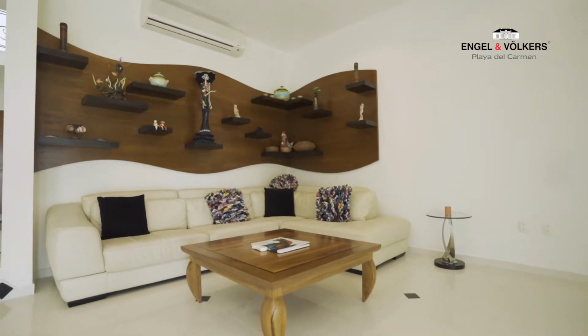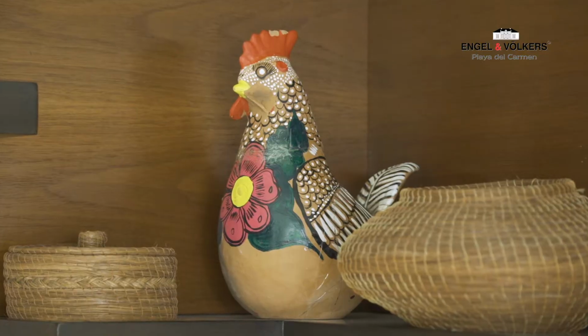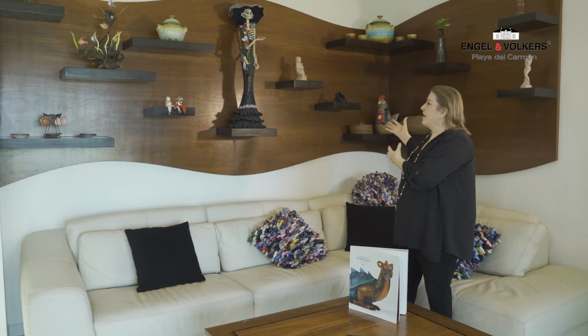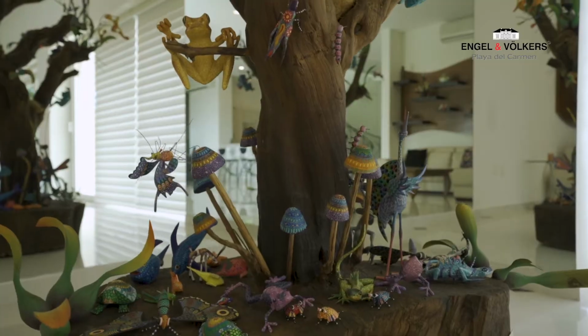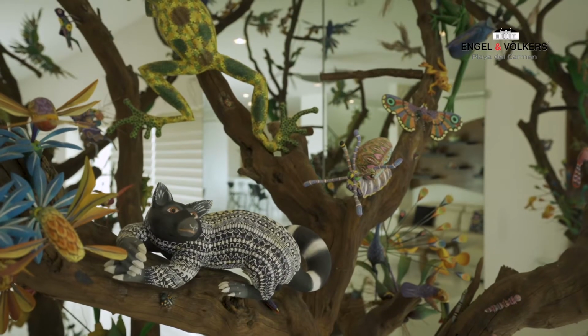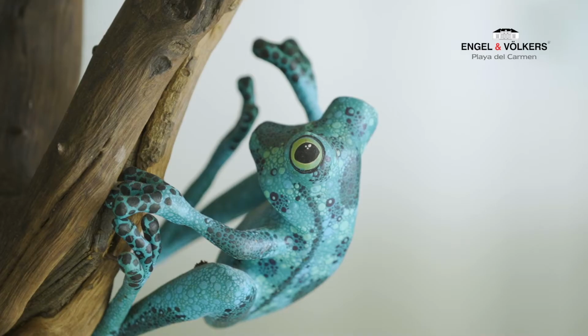All of the woodwork in the house was custom made, and I worked with an actual artist for 1.5 years to do the drawers. Every single piece of art is from some state within Mexico. One of the most interesting things is the Alebrije tree, and these are all cut and painted by one woman that's the top Alebrije maker in Mexico.